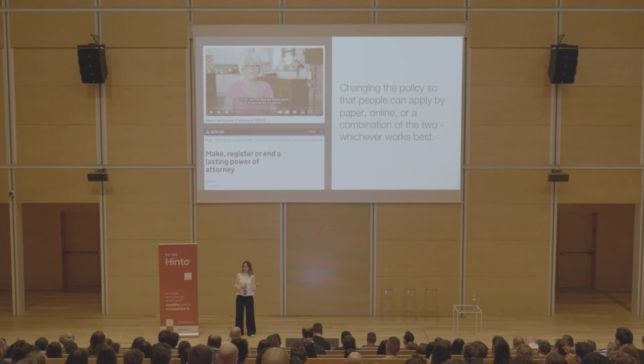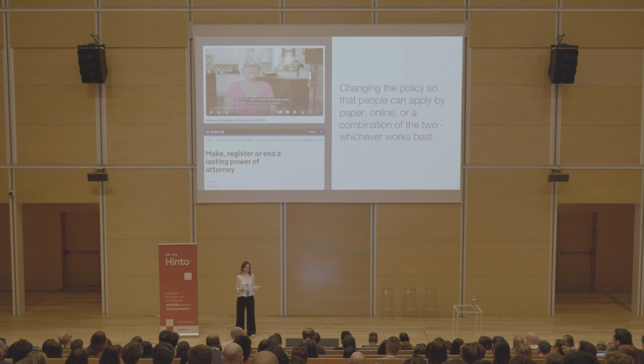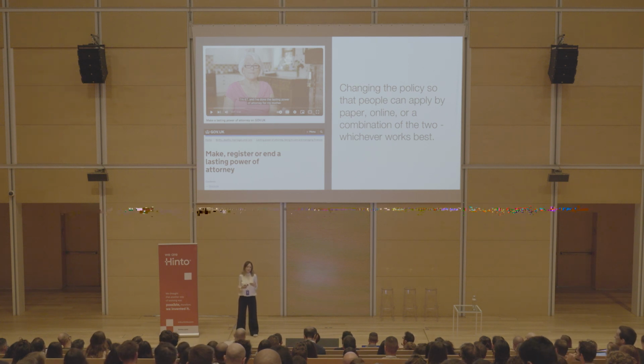But back in 2019, they also foresaw that there was a problem with the way that the policy was written, because it said you had to complete this on a paper form. And as a result, the organization was dealing with 19 million bits of paper every year. By law, they had to operate by paper. So while doing good work to improve the form, to get better data, they also started the work to change the policy, because policy and service design are so closely interlinked.